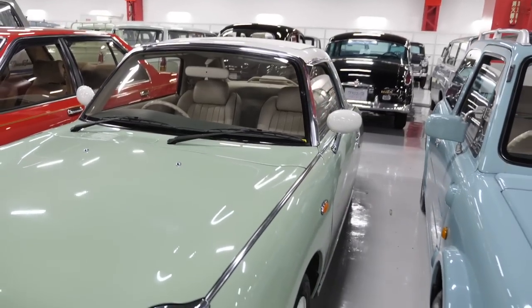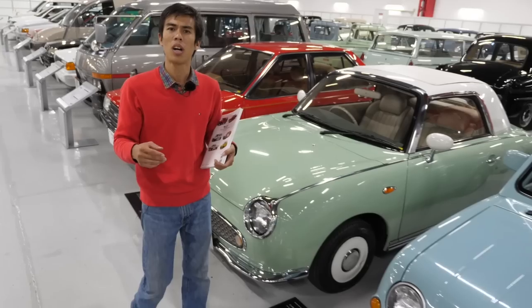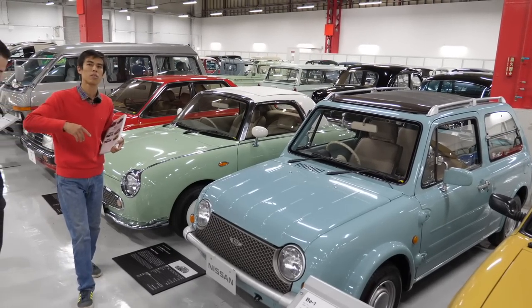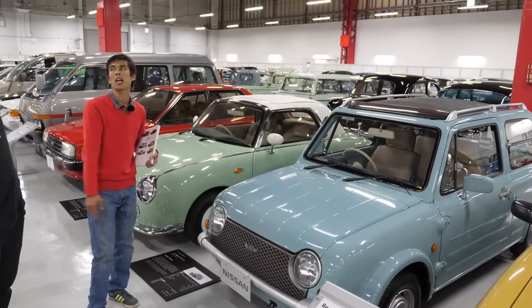And believe it or not, these Pike cars are collector's items now among hardcore Nissan fans, like non-sports car fans. And there is actually a shop which we'll be visiting sometime in the future, which specializes in collecting and restoring these Pike cars. Really?